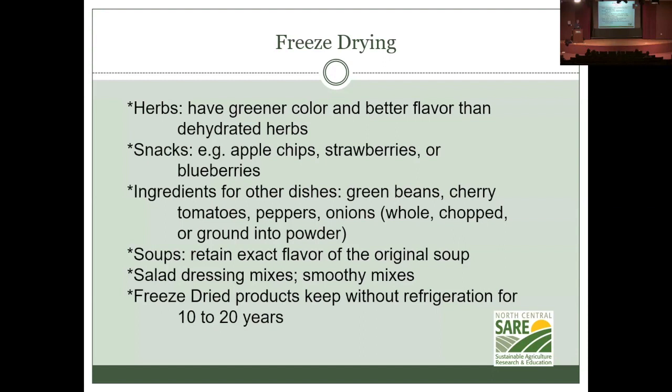The other thing about freeze-drying is that it doesn't change the flavor. Whatever it tasted like when it went into the freeze dryer or when it came out of your pot, it comes out tasting the same. We are selling lots and lots of freeze dried soups now. Salad dressing mixes is a new product that we put together in cute little jars where you can make your own ranch dressing or your own Greek dressing or Chipotle ranch dressing by adding ingredients to it.